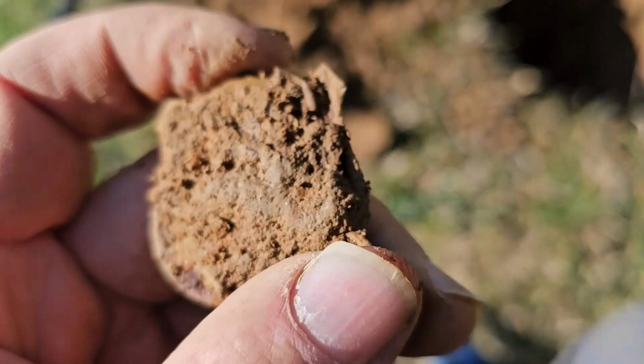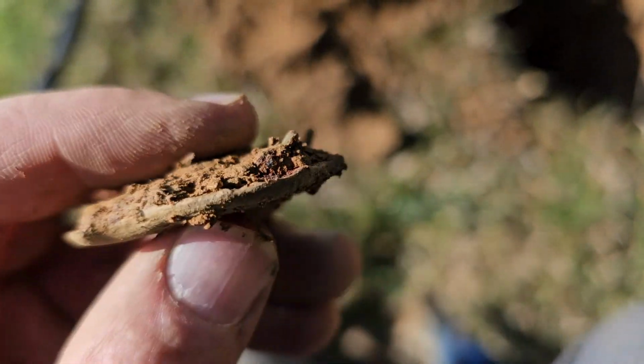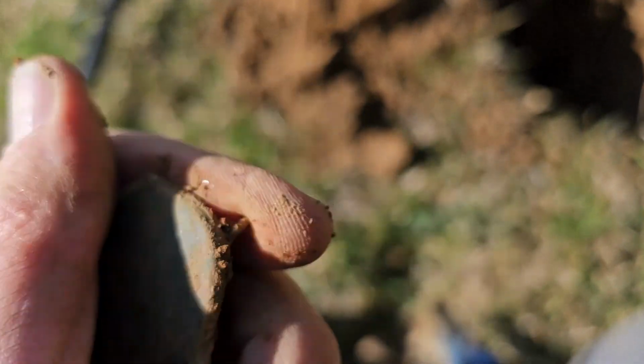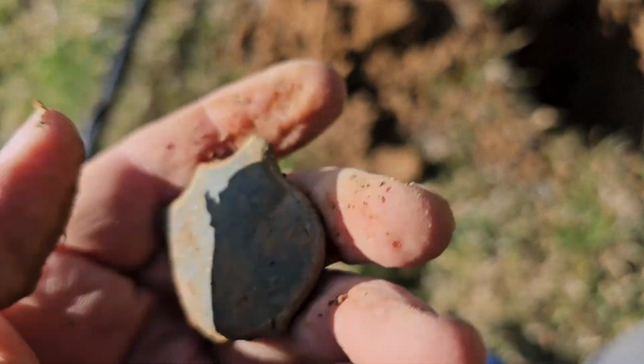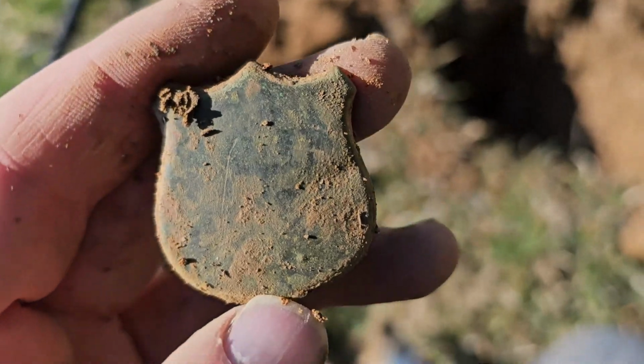Let me get a toothbrush on this. Let me brush this up a little bit. It's got an iron backing on it. I'm guessing this is kind of the area where the carriages went. So it might be something off that. It doesn't look like there's anything on it. But let me get it cleaned up, and I'll be right back with you guys.